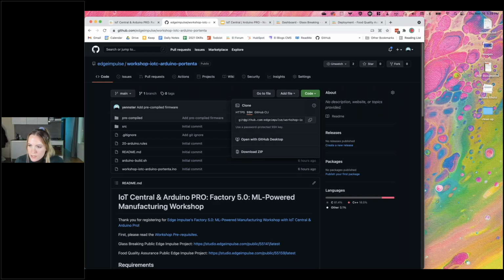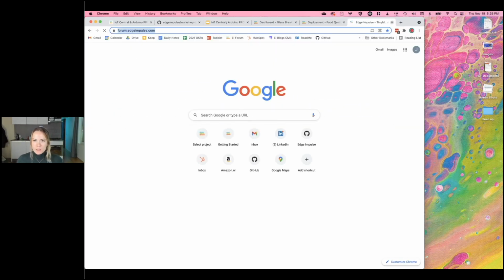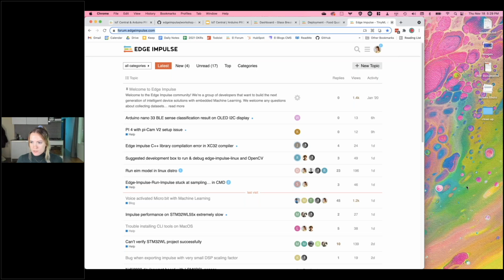Is it possible to integrate the Arduino Portenta with federated machine learning and connect the Arduino with other Arduinos and transfer some weights between them? Oh, that's an interesting question. Federated machine learning with the Edge Impulse SDK, I'm not sure if that would be possible, but please post that question on our forum, and I'd be happy to send it over to our machine learning engineers, and they can get the best answer for you.